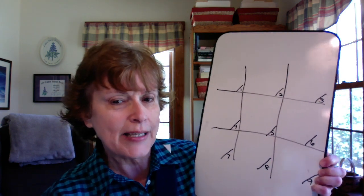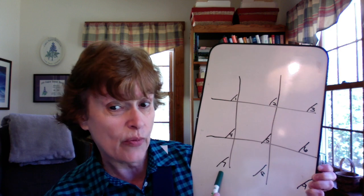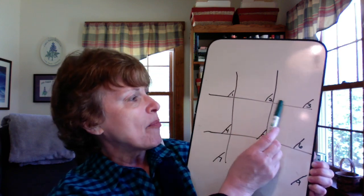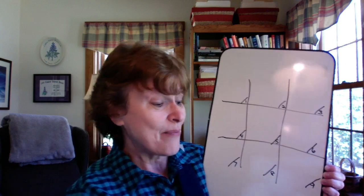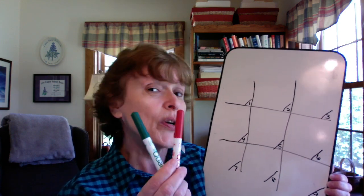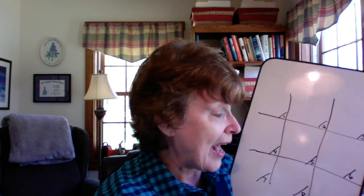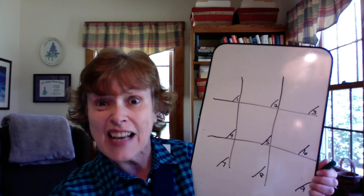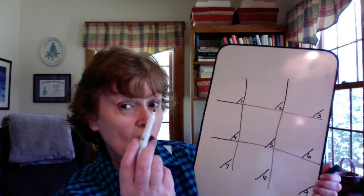And a way to play tic-tac-toe would be to have your board ready. You could write it on a paper. I did it on a whiteboard. Have numbers for each of the squares. It makes it easier. Choose which color you're going to have, which color your grandkid's going to have. And so he might say to me, he's the X's. He's going to be the X's.